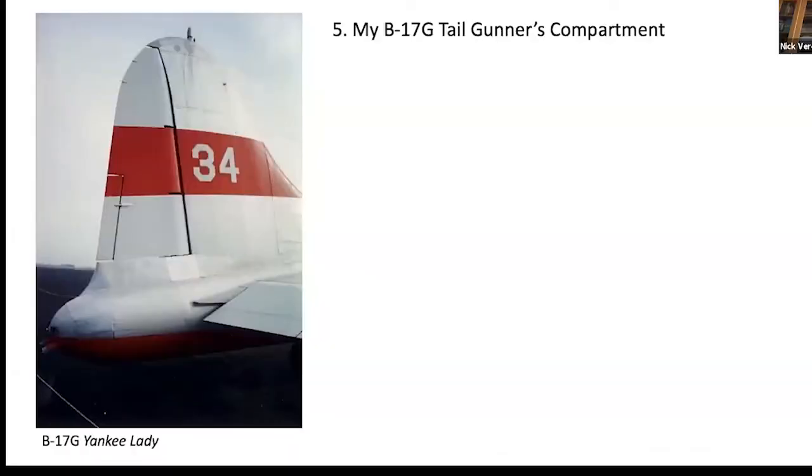And then my B-17 tail gunner's compartment. You can see this is the tail of the B-17G Yankee Lady before it was restored. Two B-17s went to South America after the war as cargo haulers. That was 620 Lima and 621 Lima. The tail gunner's compartment seen here was on one or both of the airplanes, and while in South America, one or both had tail gear failures.